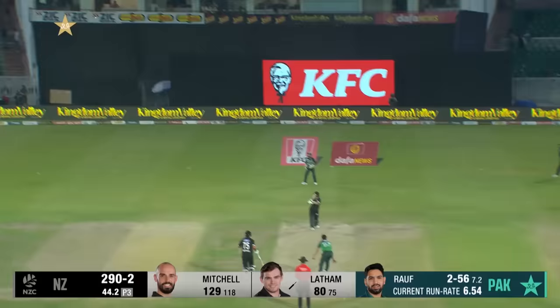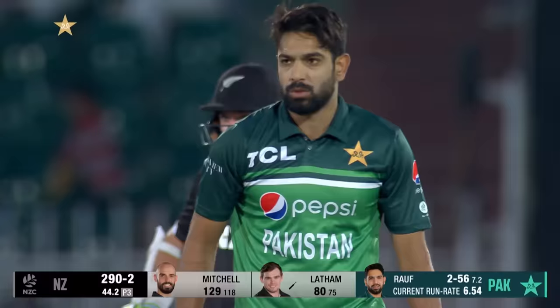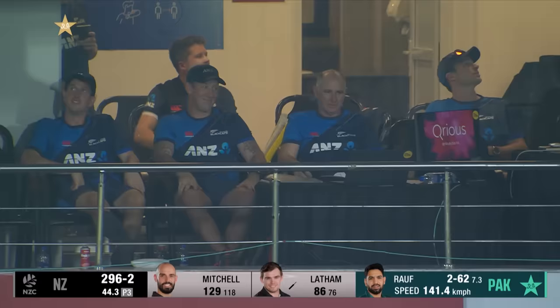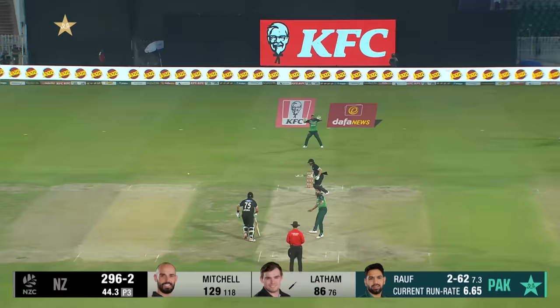Picked up. It doesn't matter where Osama Mir goes this time because the ball has gone over the fence. Latham, he's liking this length onto the leg side. A four followed by a big six. Oh, that's a close one. That should be plumb and given.